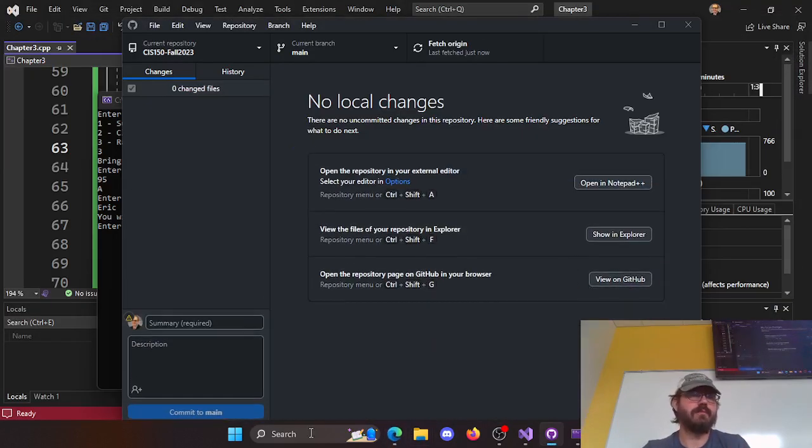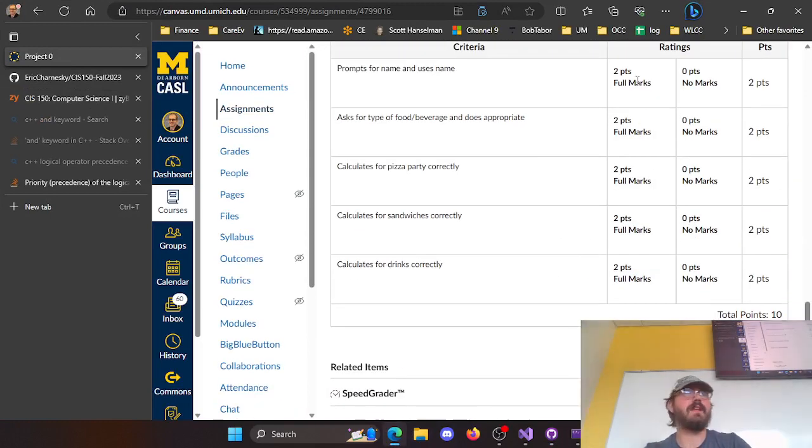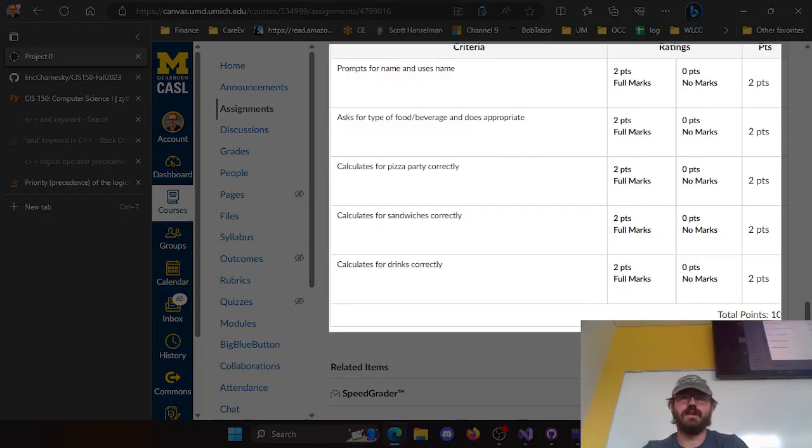Now, you can't use the rubric, which is really obnoxious in Canvas. I can use the rubric when I'm grading. I say check, check, check, check, check. It's not interactive for you. You just see the rubric here. So you just have to tell me, okay, 2 points for this, 2 points for this, or copy paste, or take a screenshot of this if you like doing screenshots.